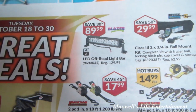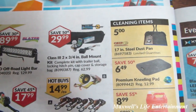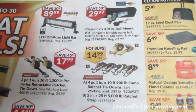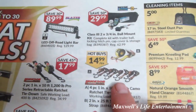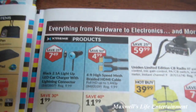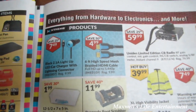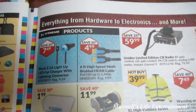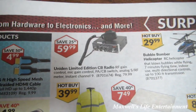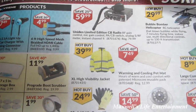Blazer brand LED off-road light bar for $89.99. Class 3 2 and 3/4 inch ball mounts for $29.99. You got various ratchet tie-down straps and stuff. I need to pick more of those up. All sorts of good stuff at the Princess Auto. Well, back in the surplus section, in a little flip out here, 6-foot HDMI high-speed mesh braided cable, $4.99. Limited edition CB radio RF gain for $59.99. Extra large high visibility jacket for $39.99.